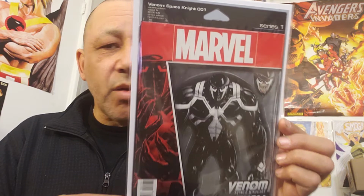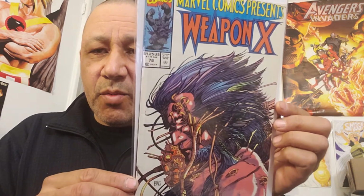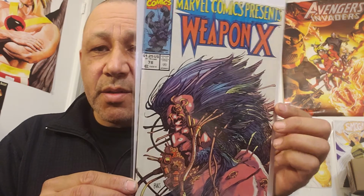This is $2. Here's Marvel, Venom Space Knight, Venom number 1. That was $1.99. These are cool because I love Barry Windsor-Smith artwork. My friend used to call me Gary Windsor Smith when I was drawing with him years ago. Then Marvel Comics Presents Weapon X number 78. Really cool. $1 for this.